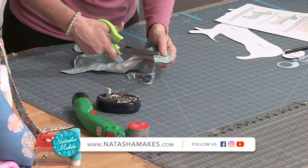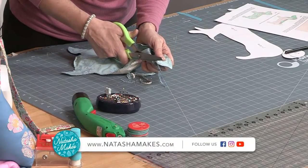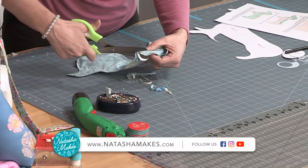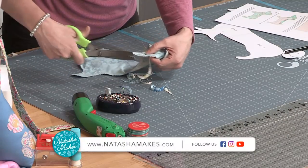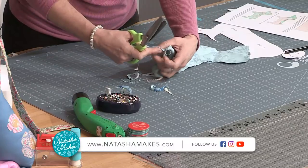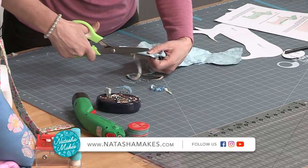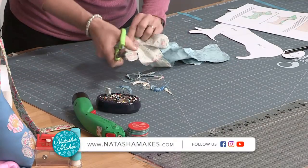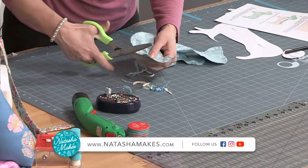So we'll go round one side of the legs. And yeah, because this is a small area, you can come in quite close, or you can get your scissors and snip in, should you wish, take that bulk out. And then round we come, up to there, flip over, do the other legs.